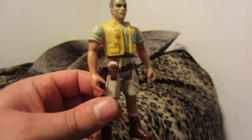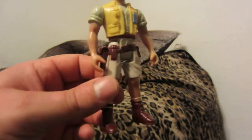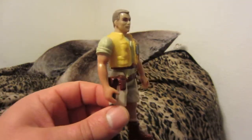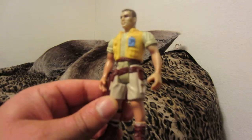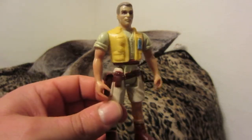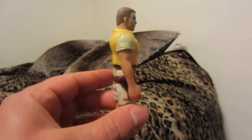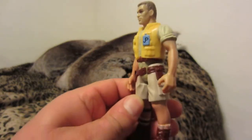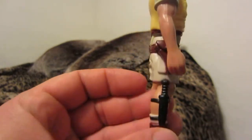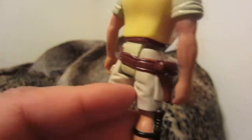I did consider getting the toys from the second line, which are all mostly repaints of the toys in the first line, and they are actually a little bit cheaper, or were at the time a little bit cheaper than the other toys from later lines and this line as well on eBay. But great toy here, very well detailed. You can see the creases in Dunn's cargo shorts here. He's got a knife and a gun here, gun holder and a gun.